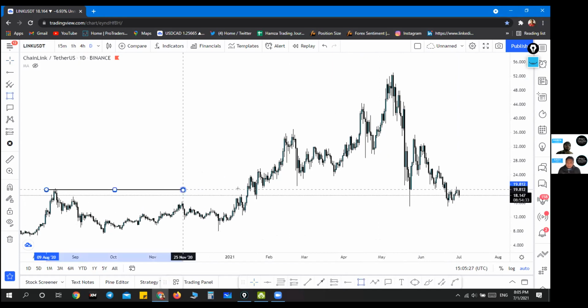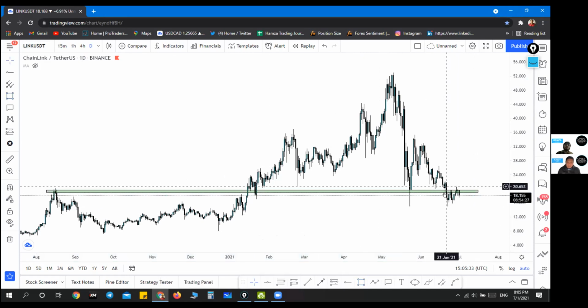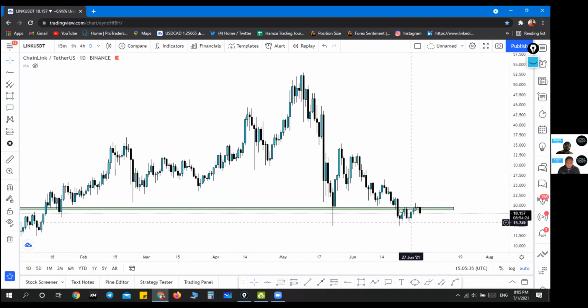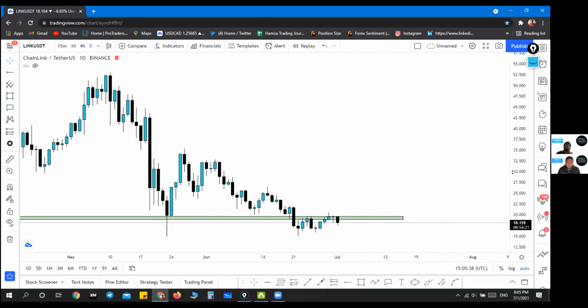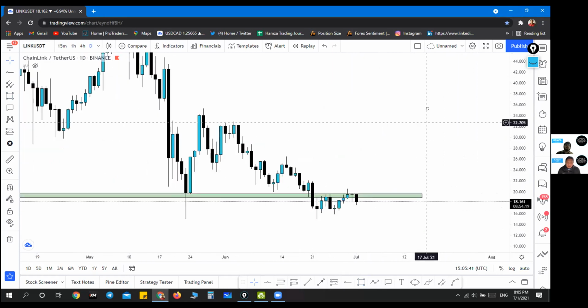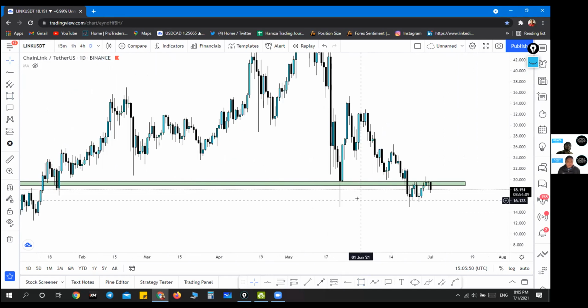that here we have a huge zone of support, but this was a support, but it just broke to the downside, and now it is acting as a resistance zone. As we can see that we have large rejecting candles out of this zone, and then we are making some kind of an engulfing candle. So that's some sign of weakness for the Chainlink.